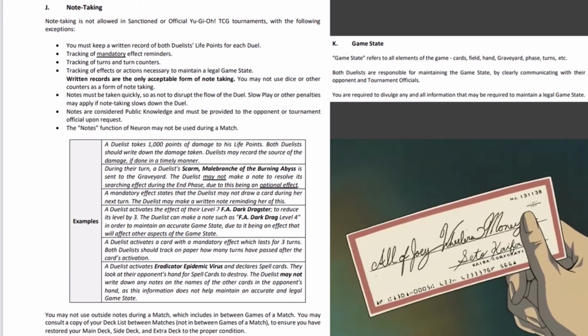However, written notes are the only acceptable form of notes that are allowed, and you ironically can't use Yugioh Neuron's note-taking feature to keep track of notes, and you can't use other things such as dice or other counters as a form of note-taking by extension. The rules also emphasize that notes must be taken quickly, and it doesn't detract from the fluidity of the game, and so it doesn't waste time in contrast with everything else.